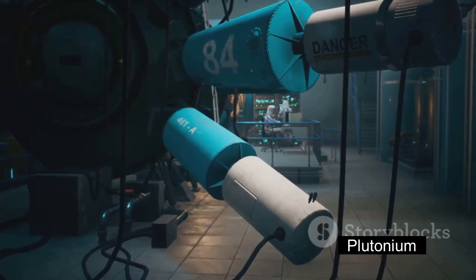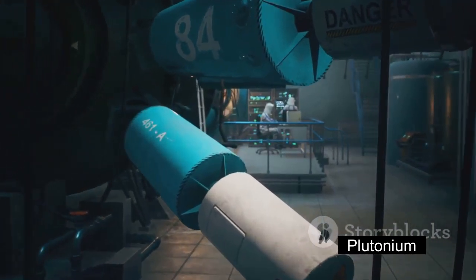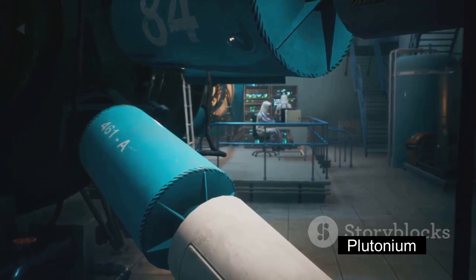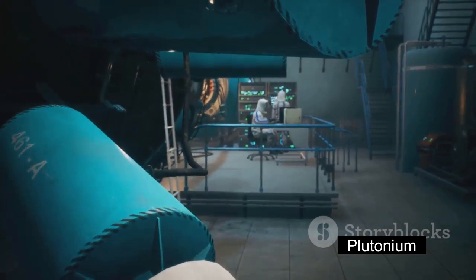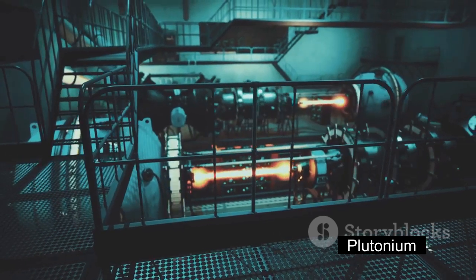But plutonium-239 is not the only isotope of plutonium. Plutonium-240 is another significant isotope, albeit a byproduct of the nuclear reactions that create plutonium-239. It's known for its high rate of spontaneous fission, which poses its own set of challenges, from pre-detonation risks in nuclear weapons to complications in reactor operation.